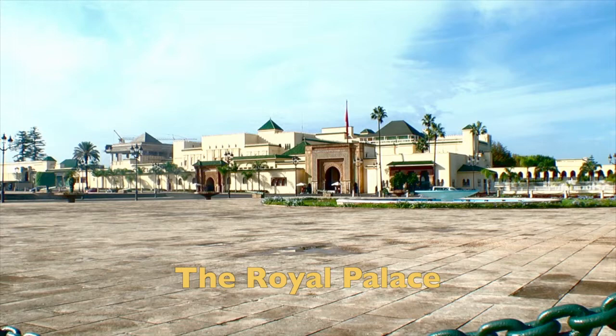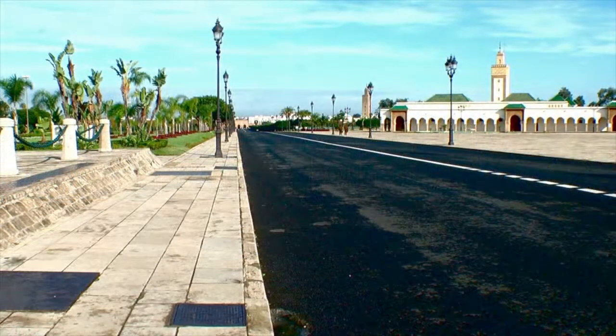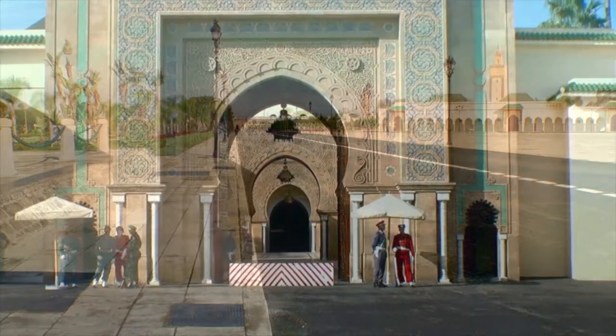The official residency for the king and the royal family is the Royal Palace in Rabat, but there are royal palaces in Fez, Marrakesh, Casablanca, and a few more locations.